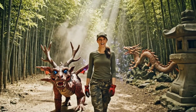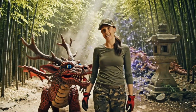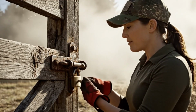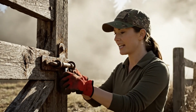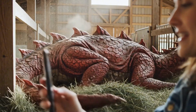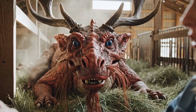Hi, I'm Sarah. I work here at the Dragon Sanctuary, and this is how my day begins. Every morning, I walk these dirt paths before the park opens, checking on each dragon. The air is always cool, and the dragon... This gate is heavy because dragons are stronger than they look.